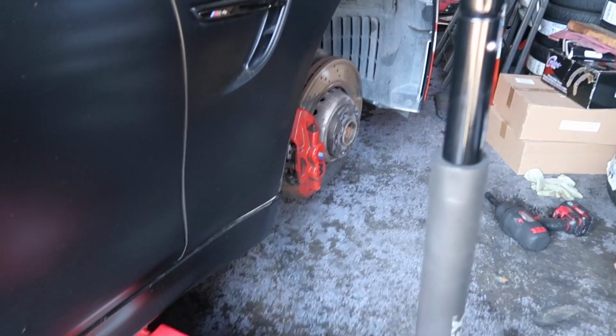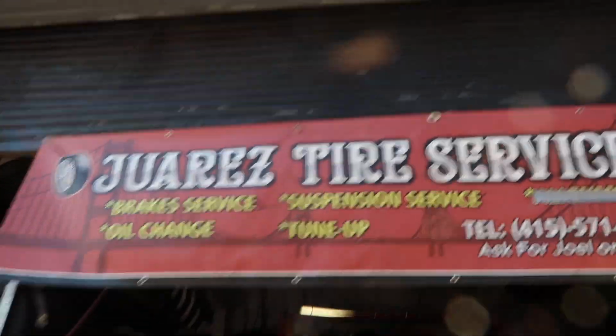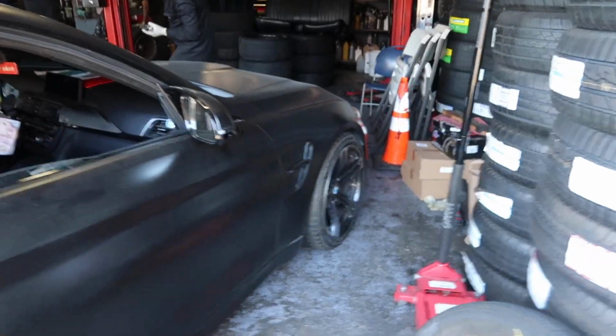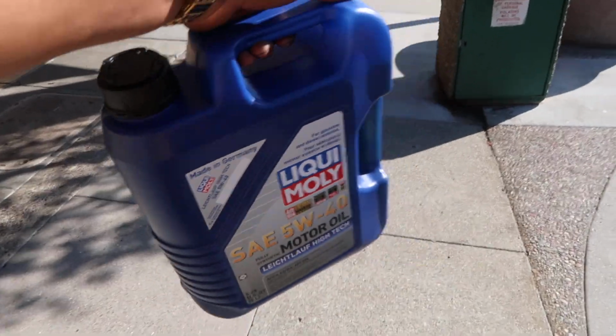There are my tires. Shout out Juarez. If you guys do need any tires, check them out. They're located on Howard and 10th. You know they're doing it right when they're torquing it to spec. All said and done, we're ready to roll. I didn't have any time to wait for shipping or anything.